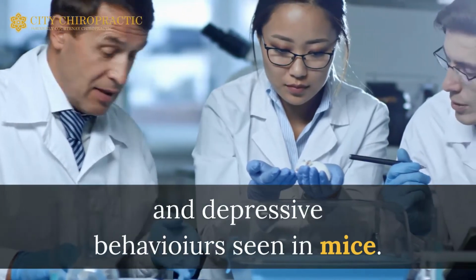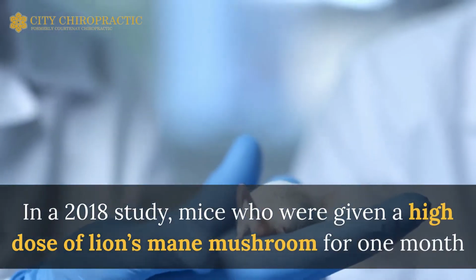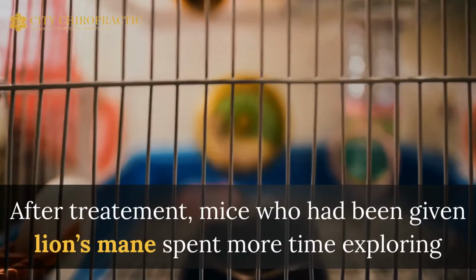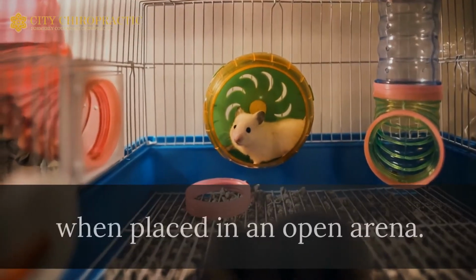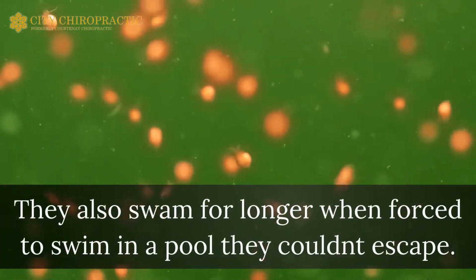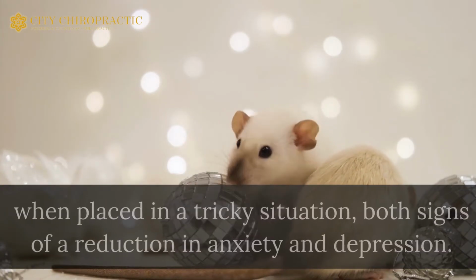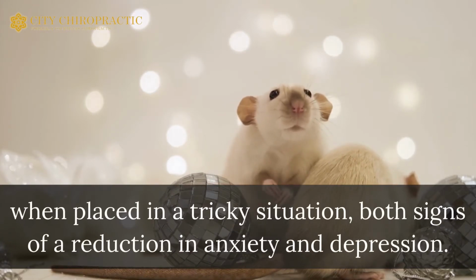behaviors seen in mice. In a 2018 study, mice who were given a high dose of lion's mane mushroom for 1 month performed better on tests designed to measure both anxiety and depression. After treatment, mice who had been given lion's mane spent more time exploring when placed in an open arena. They also swam for longer when forced to swim in a pool they couldn't escape. In other words, the mice felt more confident in open spaces and were less willing to give up when placed in a tricky situation, both signs of a reduction in anxiety and depression.